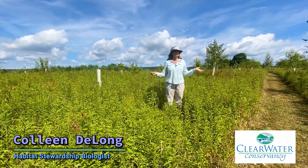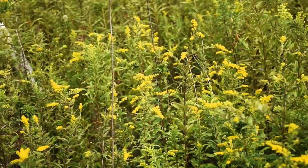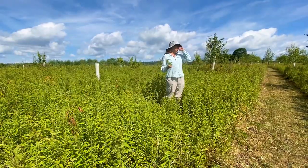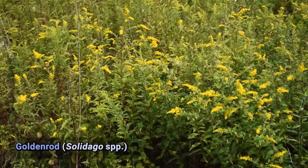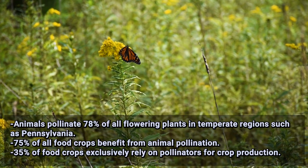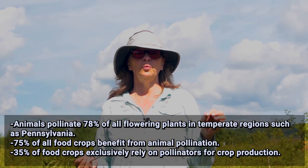Okay, so I'm standing in a nice patch of goldenrod. That's one of the first native plants that comes in to fill in an understory in an area where you're not mowing. There are many species. There are at least 6 species of goldenrod native to Pennsylvania, and I think more than 30 in the Northeast US. And they are fantastic late season pollinator plants. And they are not allergy causing like some people think.